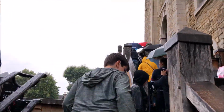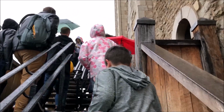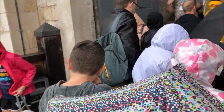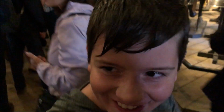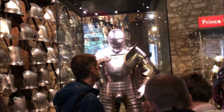Alright, so we are entering the Tower of London. Well, the White Tower. White Tower. Alright, so we're in the White Tower.